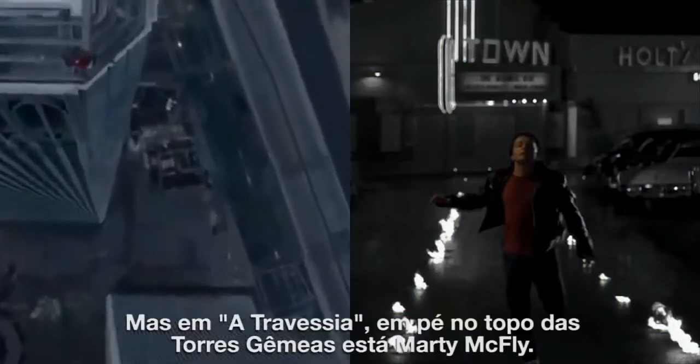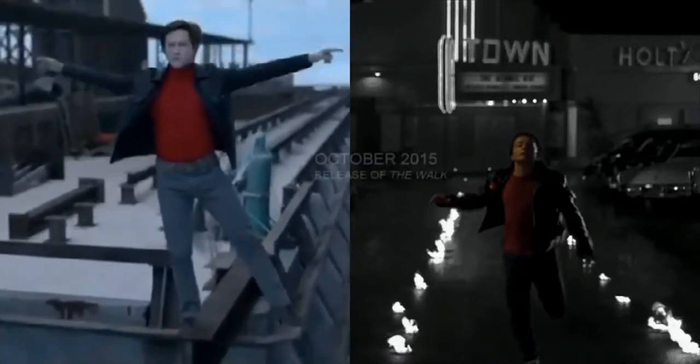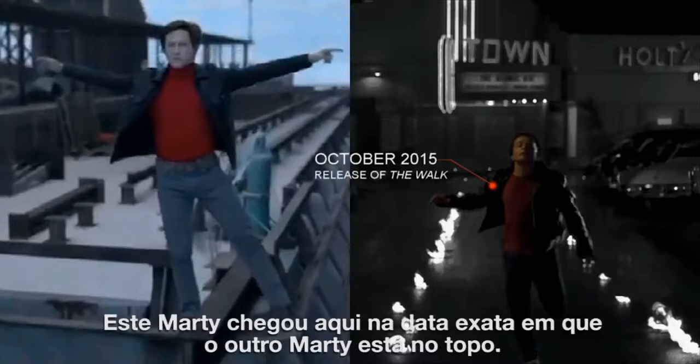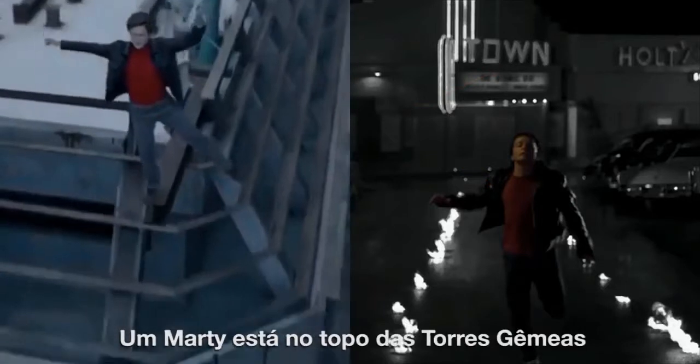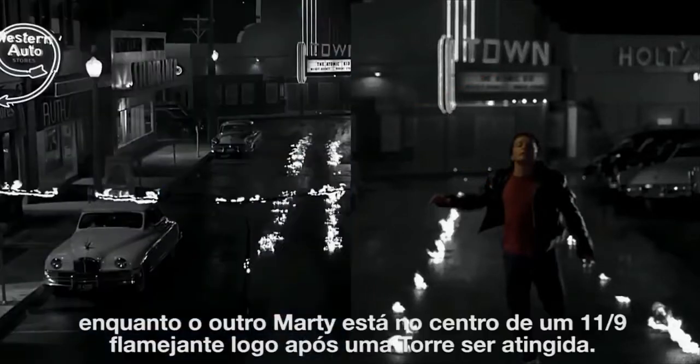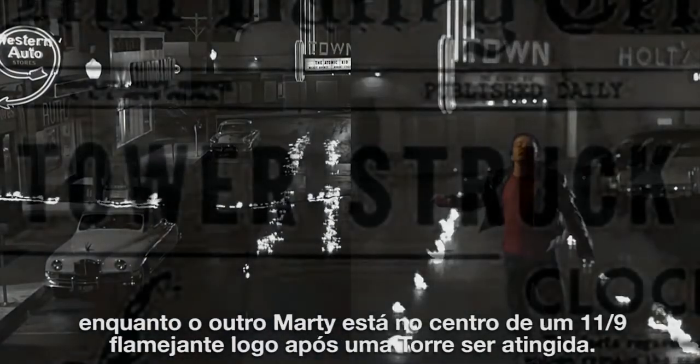But in The Walk, standing on top of the Twin Towers, is Marty McFly. This Marty has arrived here from the exact date where this Marty is standing. The plot of The Walk is the tower wire rigging event that just took place at this scene. One Marty is standing on top of the Twin Towers, while the other Marty stands inside a giant flaming 9/11 in the wake of a tower strike.